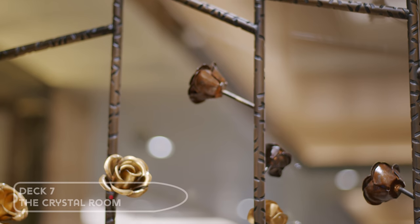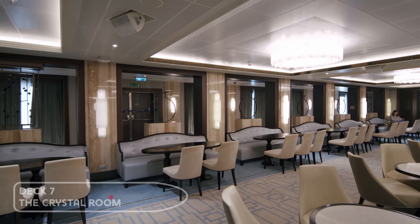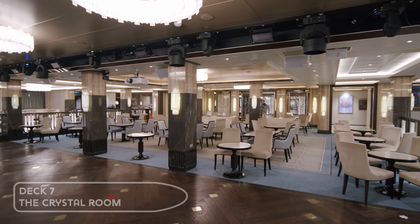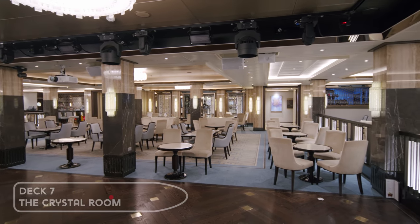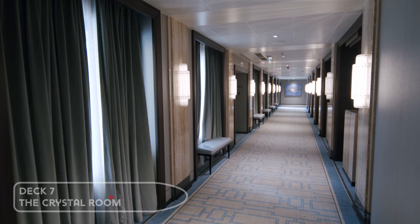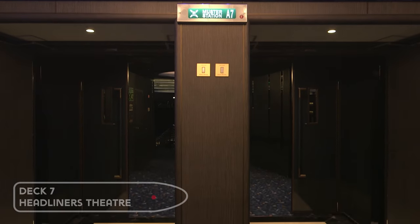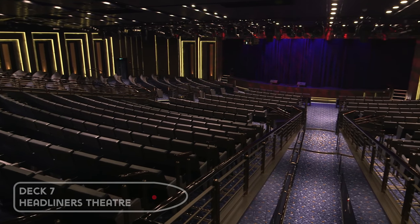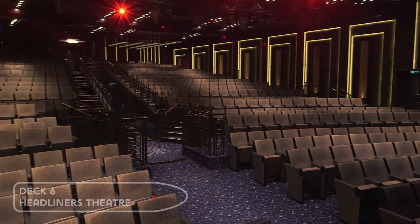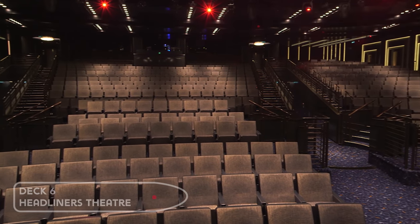Heading towards the front of the ship is the Crystal Room. It's a venue dedicated to live music and dancing, including demonstrations from Strictly Come Dancing guests on certain cruises. The Headliners Theatre is located at the front of the ship. The shows are very popular, so get here early to avoid disappointment. The shows are impressive, with a cool LED backdrop and all the latest technology.